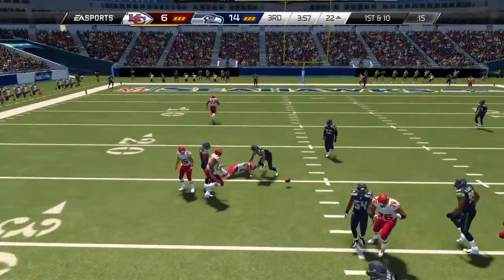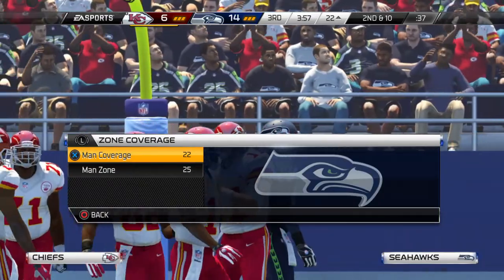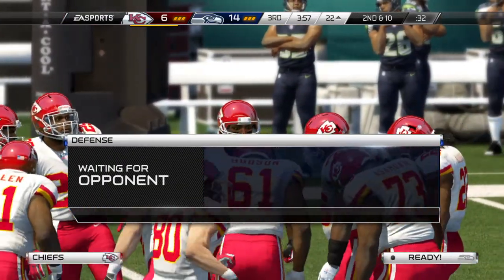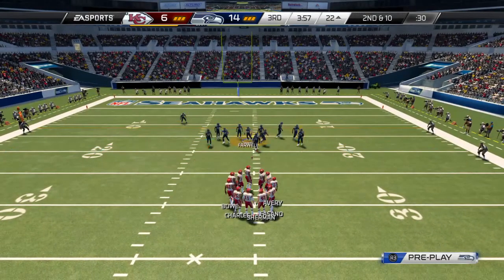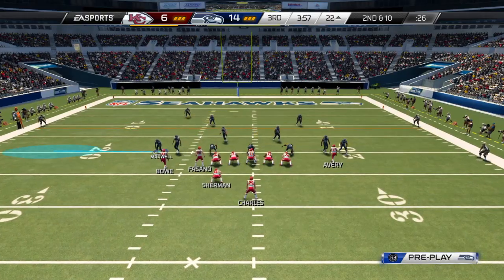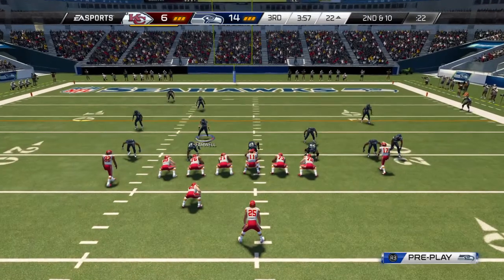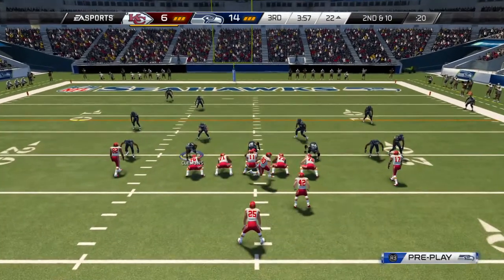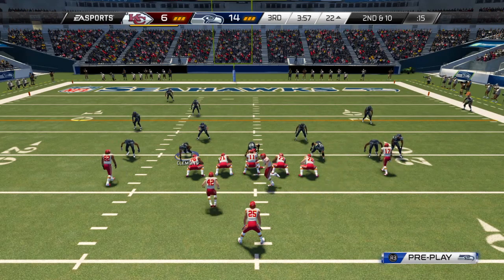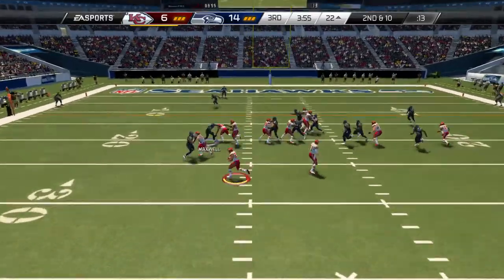Setting up screen. And what you do in man-to-man defense sometimes, get up there and disrupt the wide receiver. Disrupt his rhythm, disrupt the timing, and what do you get? Another incompletion. That leads us to second down. Here's the quick toss.